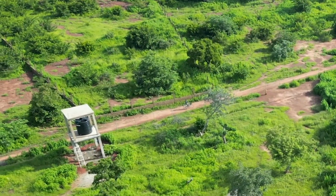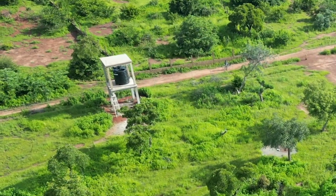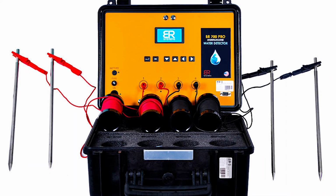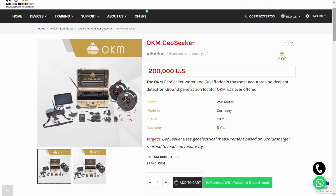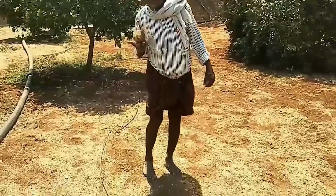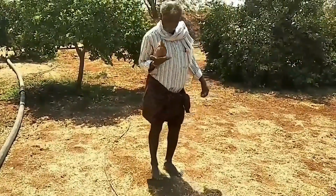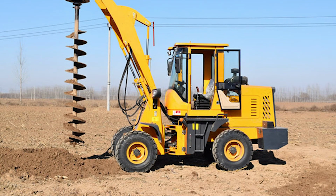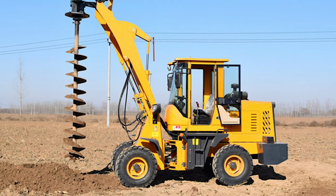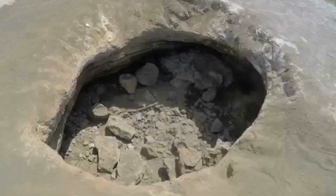There are various methods and machines designed to locate these fractures in the rock bed and their depths. The machines range in price, with the more precise ones reaching upwards of $200,000. There are also traditional practitioners who can locate these underground waterways through various methods. Because this is not really an exact science, the machine or traditional practitioner can indicate a spot, but when you dig, there is no water.